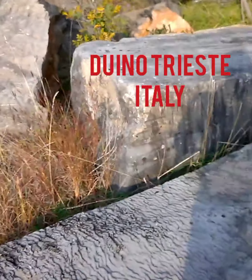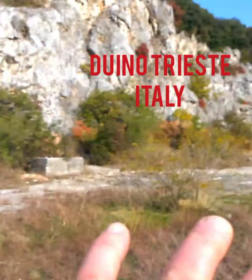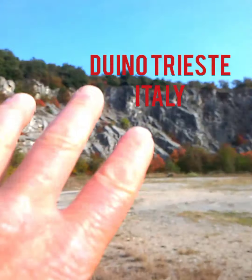Trieste, Italy, close to Duino Castle. And I found this. They call it Paleolithic area, but look at this, quite ancient. I can see it's very smooth here. Looks like an old concrete, a change of material. With time you can see it's smooth here, very smooth, and then there it's very worn out.